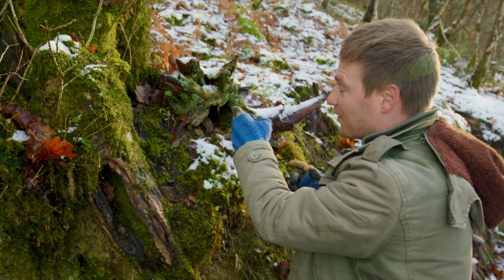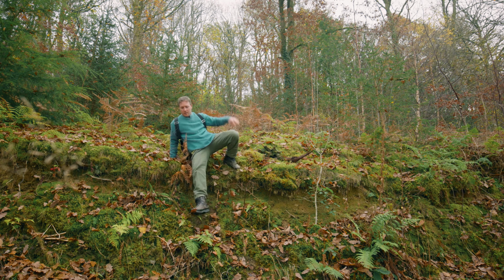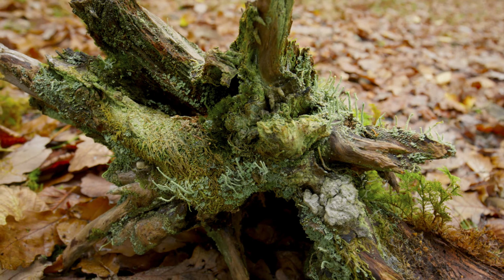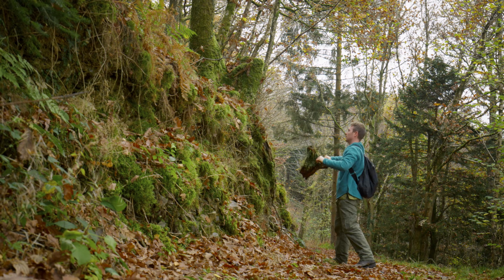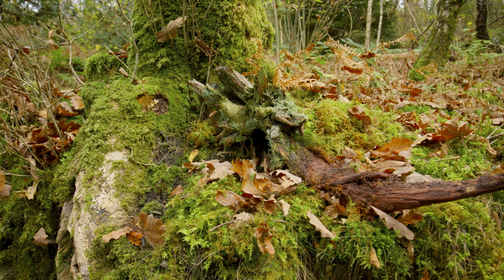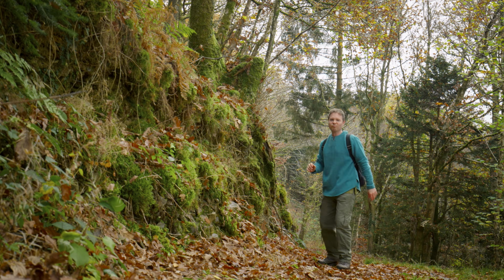And then I found this, not 50 yards up the path, this beautiful piece of rotted root, and therefore having lichen and moss growing all over it. And yeah, I just thought that's a perfect spot for it there, and a perfect little hole for then a door to go, because it's maybe the boss's house.